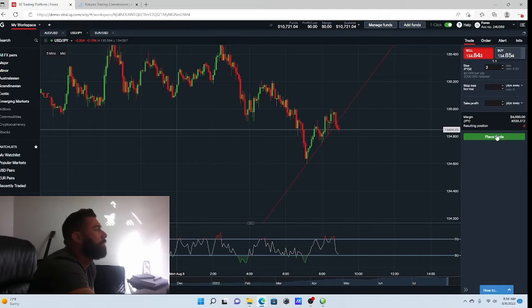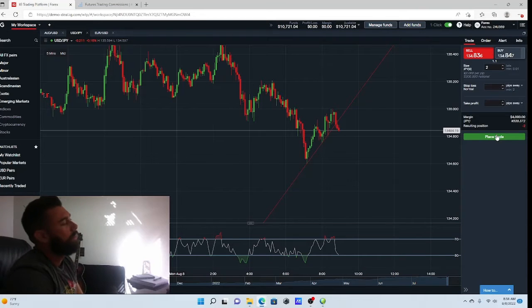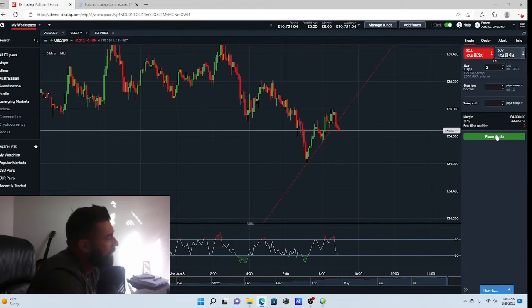I don't see very high volume. My delta is actually in the buyer's favor. I would like to, but I don't have a whole lot supporting it.